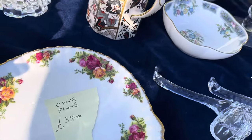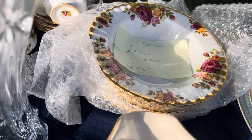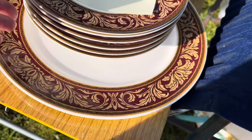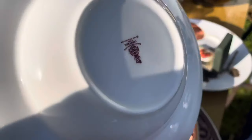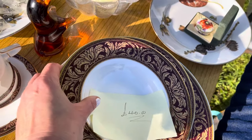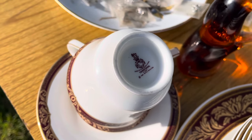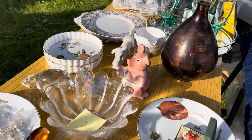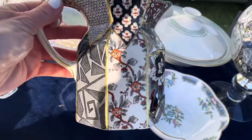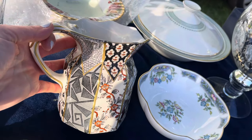like here £35 of bowls. £15 each, £75 set. So £40 this set. Royal Doulton. And the cups. I like this jug, it's beautiful. MEISSEN, of course MEISSEN. How beautiful this jug.